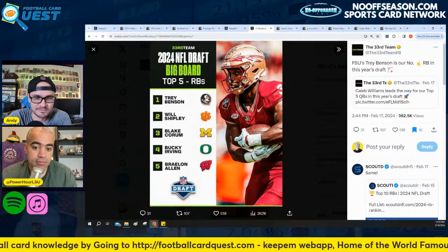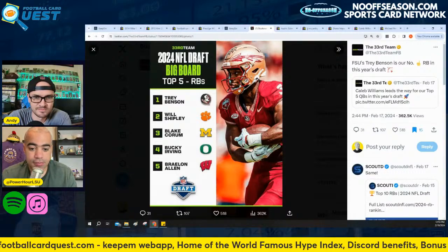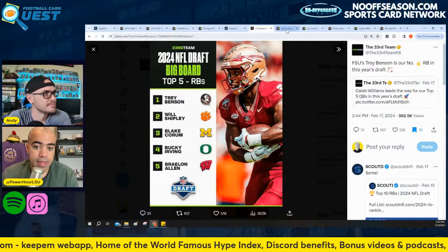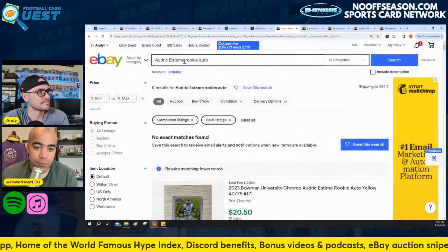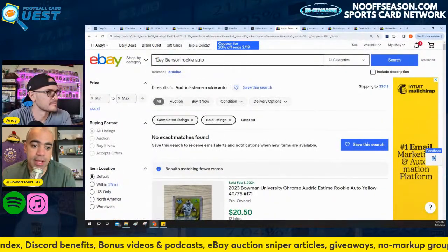And Trey Benson looks the most like an NFL back. I mean, the dude is a unit with some good wiggle, played in a counter-based scheme at Florida State. I like Trey Benson okay, Andy. I'm not sure if he's special.